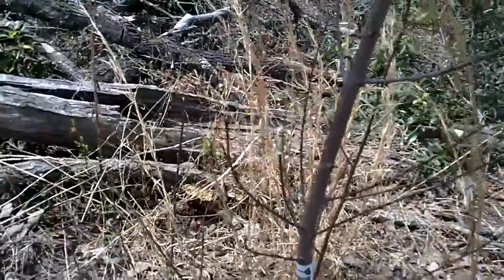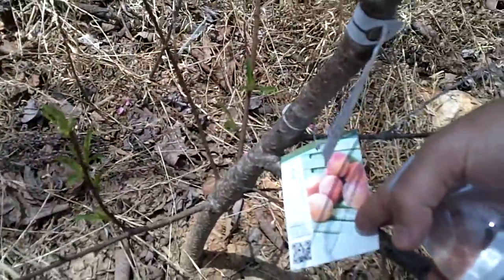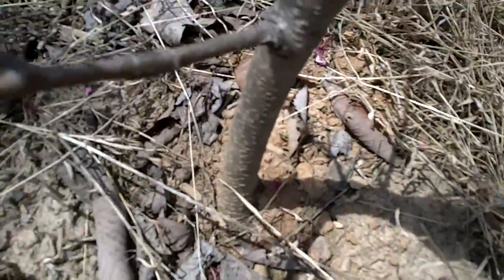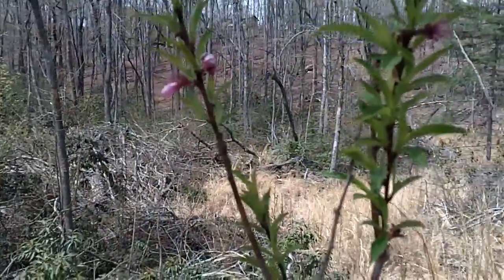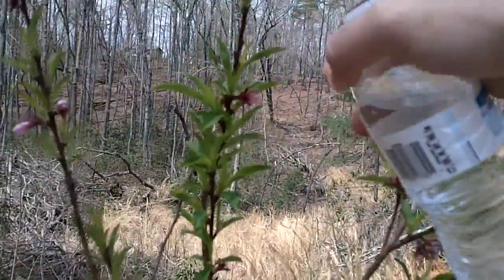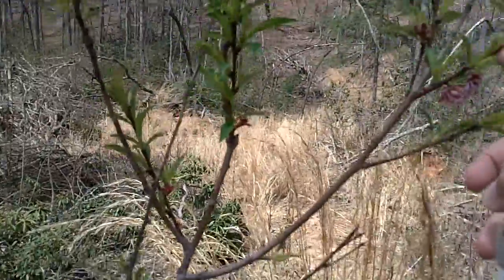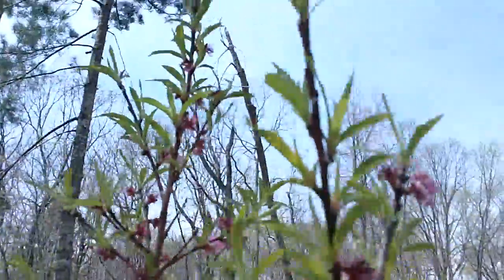This is one of the first big peaches that I planted, the Belle of Georgia peach, and it's got a big old stem on it. I just planted this last spring, and it was a good sized tree when I planted it, but if you look, this is all the growth that it's put on since then. That's about a foot of growth right there. So it did good last year, and it's gotten a lot bigger since then.